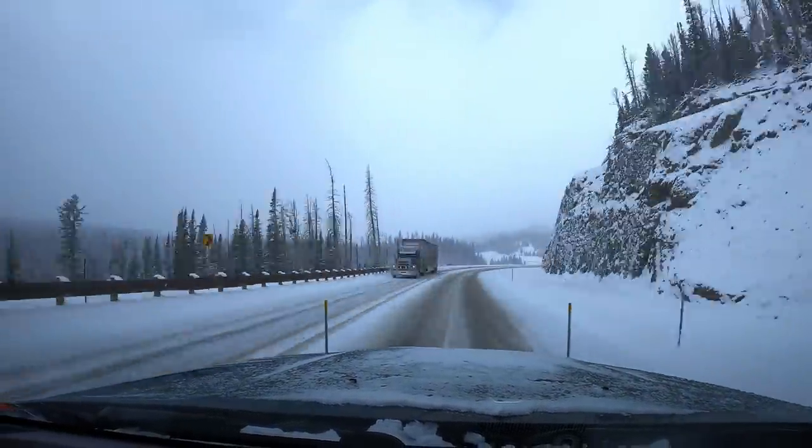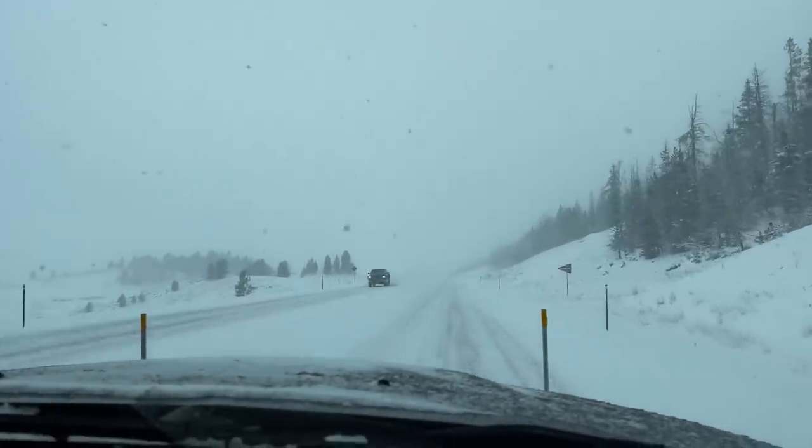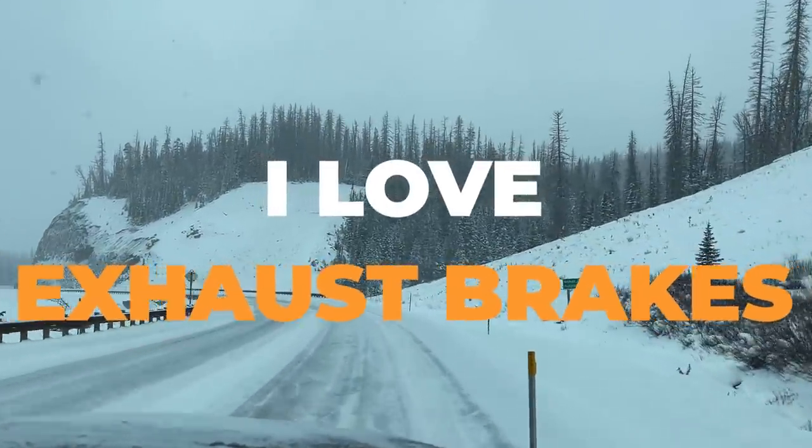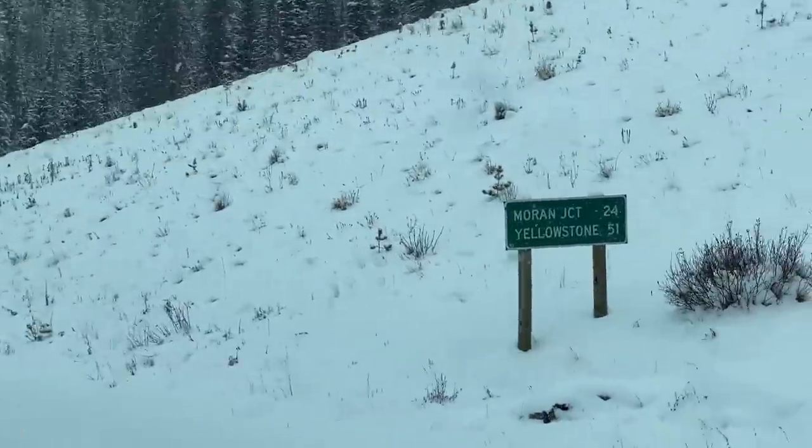Like 5 or 6 miles more now, and the visibility is dropping a lot, and the roads are getting much worse. I'd like to just keep on going. I want to get out of the mountains and into some kind of valley. Worst case, we could hang out in Jackson Hole.